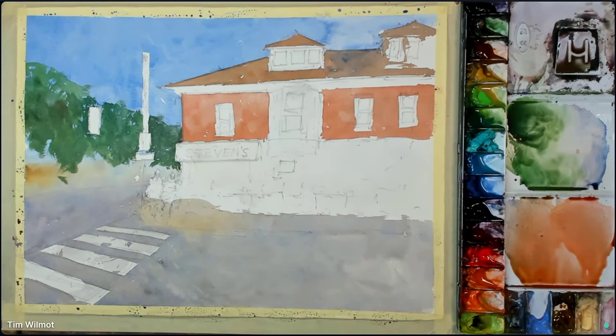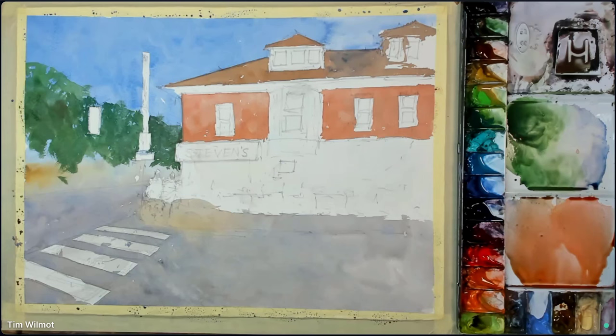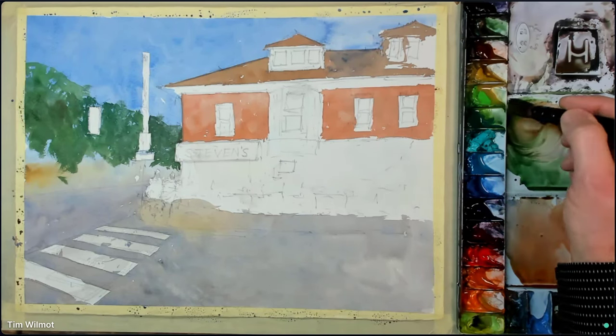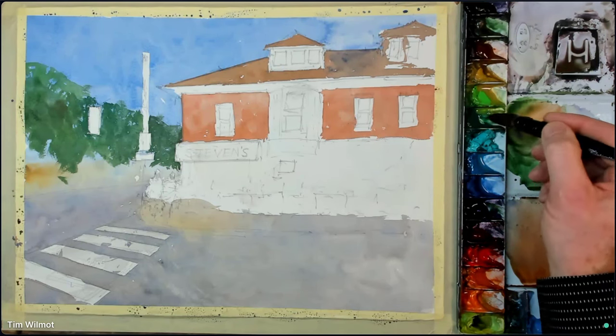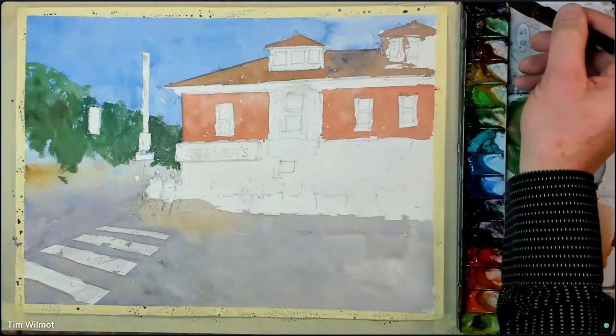Shadow color. As I said at the beginning, don't make it too gray. Add in a color to it. I think the shadows in the background, they're like a very dark green. And then we get to like a cool blue on the car shadow that's going across the road. So I will mix something dark green over here. Viridian green, Antwerp blue, neutral tint.